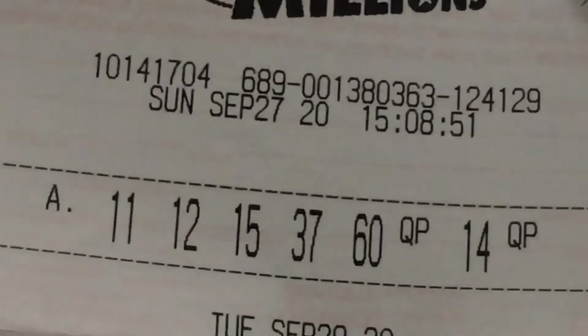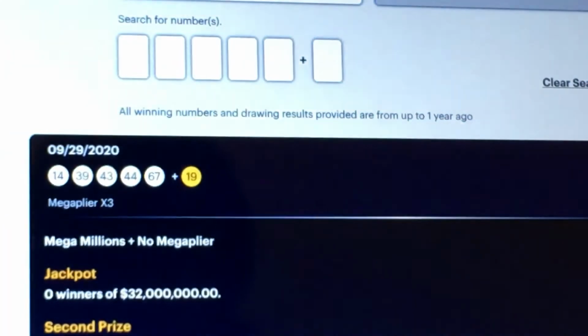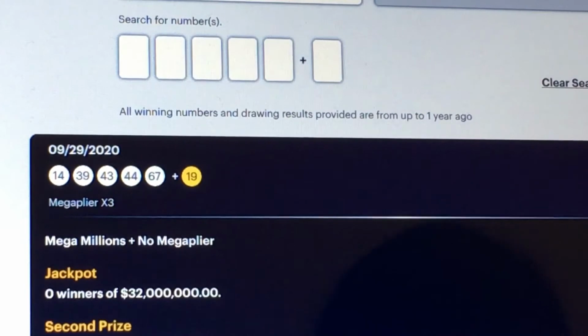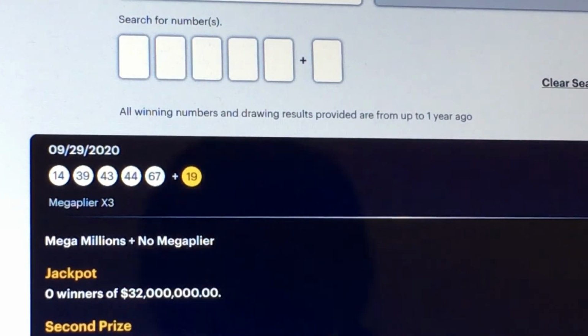We also have 11, 12, 15, 37, 60, 14. As you can see, 37 was one odd down from 39, and 15 was one up from 14. So as you can see, these numbers and where they stand. And we have 4, 9, 10, 24, 39, where 39 was matched.